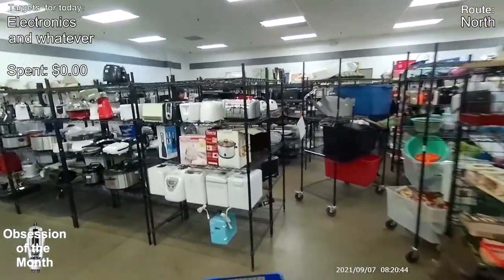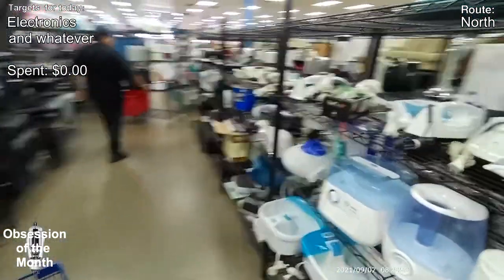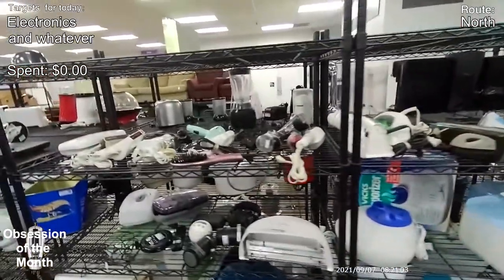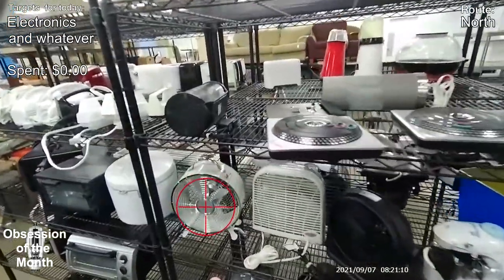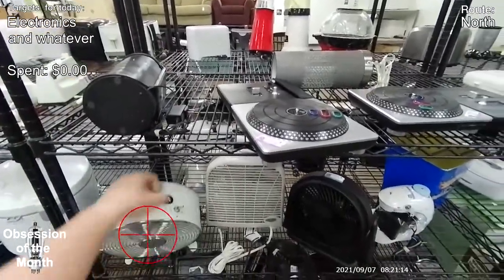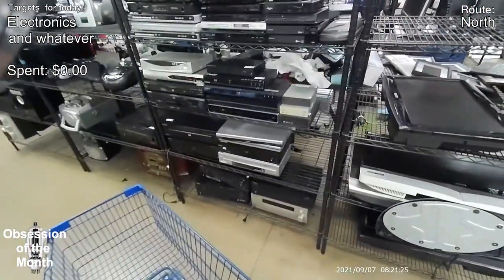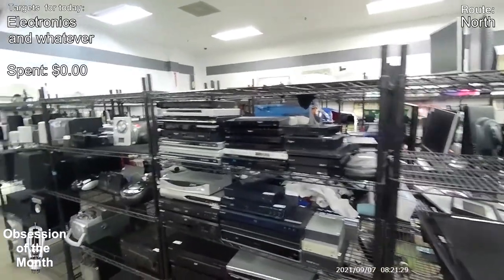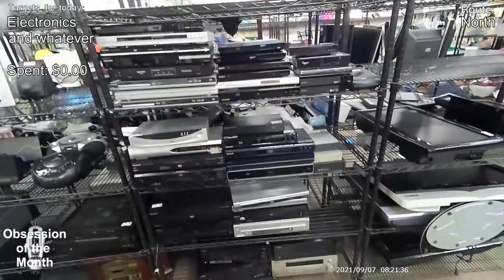And we got a guy clearing the shelves. Just going through, dragging stuff off, throwing it away. This fan's a little interesting. It doesn't look like it has much of a blades on it, so I doubt it moves much air, which is probably why it's here. Still looking for that one specific stereo that I want to replace the one I have, and haven't found anything at all like it.